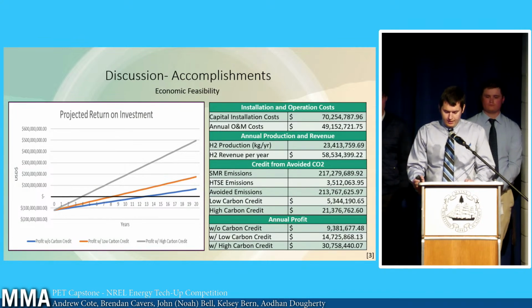To summarize, our economic feasibility analysis showed that pink hydrogen through a 100 megawatt HTSE system presents a promising investment opportunity. Our project not only projects to produce a significant amount of hydrogen per day, but also contributes to mitigating the effects of climate change by avoiding CO2 emissions.